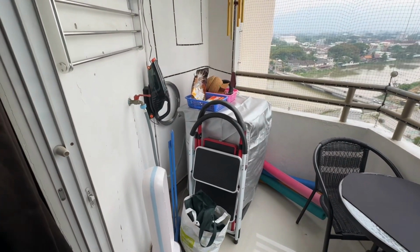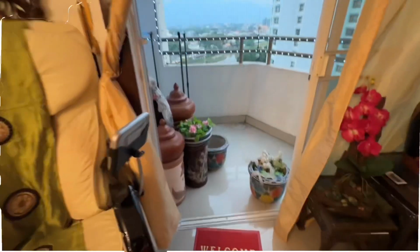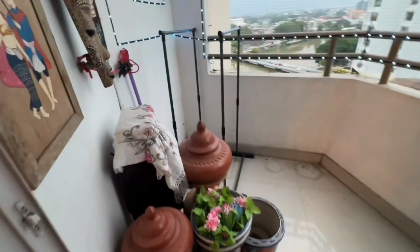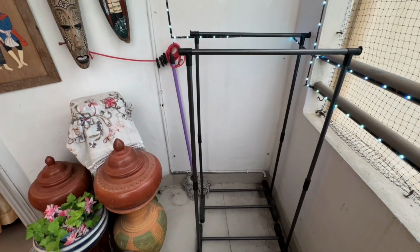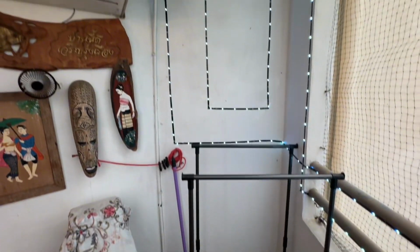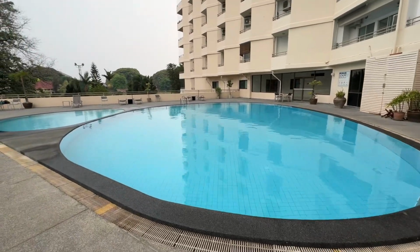washing machine, so we can do our own laundry in the facility. So now we've got the split. You can see where the washing machine went and the table, and of course we put a wall-mounted rack, and everything fits. So this is the swimming pool area.